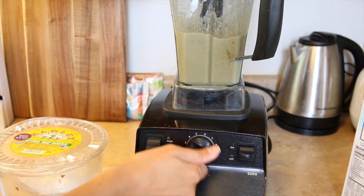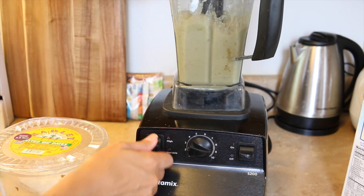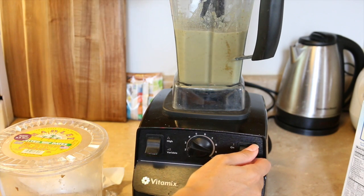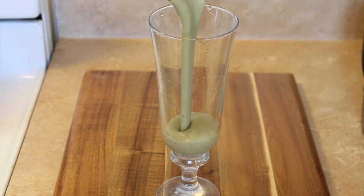So I just keep turning it all the way up until I'm just about at 10, and then I flip the switch on to high and just let that blend until I see that the motion of the beverage is really smooth and flowing nicely. And then I flip the switch back down and then turn it off. And then remove the lid, pour it into my glass.